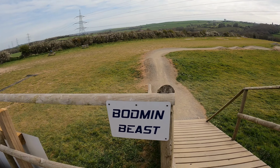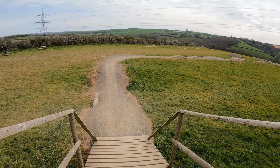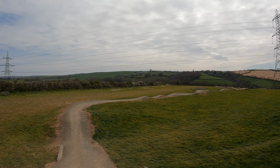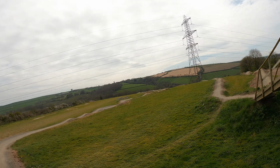Okay, moving on from the greens, we then have a blue, which is the Bodmin Beast. It's got a rather nice little start ramp and a little tabletop at the beginning, and it rails around a nice berm into a set of doubles. And there's some nice flowy berms by the looks of things. So, thumbs up for that. Again, it all looks rollable.